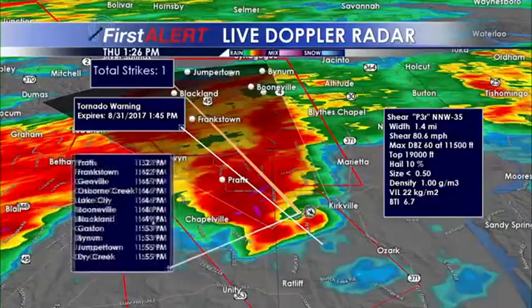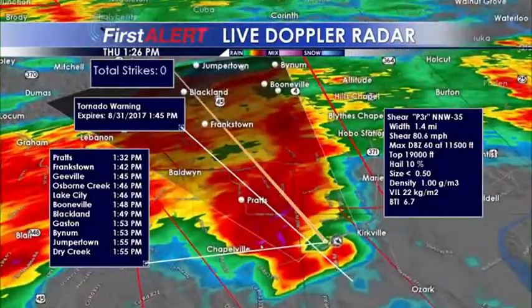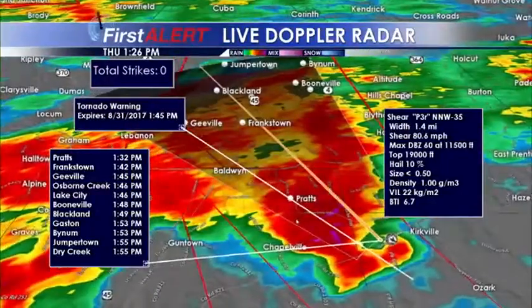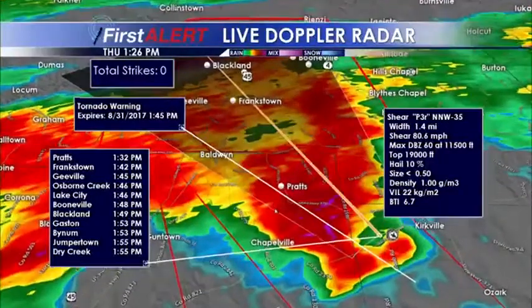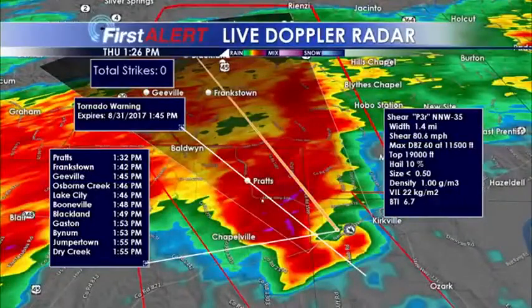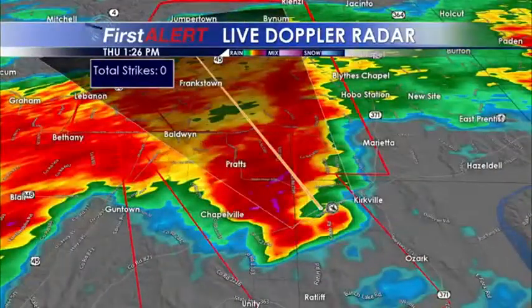So this rotation west of Kirksville is moving to the northwest, and it may be near Boonville by 148 if it manages to get there. At that point, moving towards northeastern Lee County along County Road 2788. If you're along Highway 370 between Kirksville and Baldwin, this is where the greatest amount of rotation is passing by at this point.